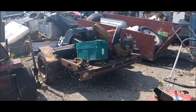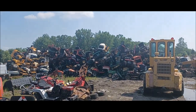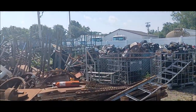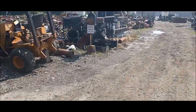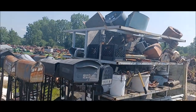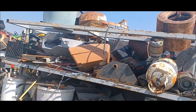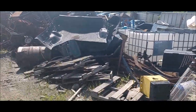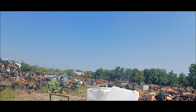There's the push mowers again. It's very hot today. There's the MTD I brought. There's more of the mowers that they're ready to strip out and junk. Engines. Bunch of engines. Bunch of miscellaneous steel. Center console for a pickup, Chevy pickup actually. Simplicities out the wazoo. Implements are over there.